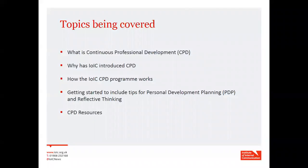The topics I'll be covering today include: what is CPD and why it is of value to you, why IoIC has introduced CPD and how you can personally benefit, talk through how the IoIC program works, how to get started with your CPD and some tips for personal development planning and reflective thinking, and conclude with the CPD resources we have created to help you through your CPD.